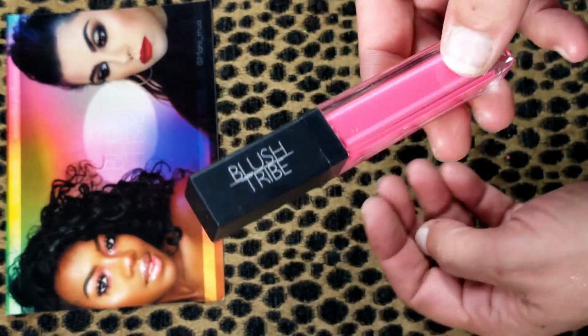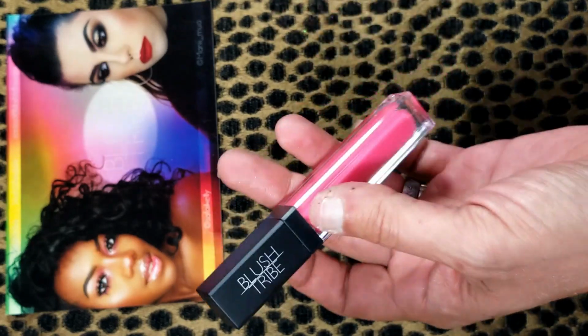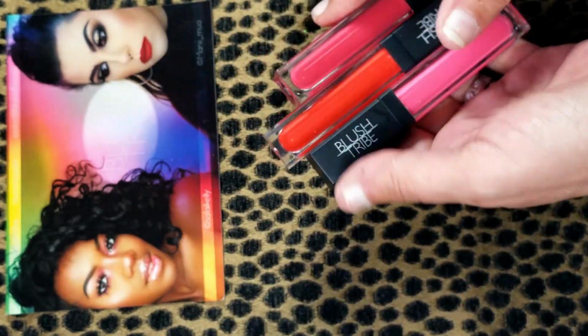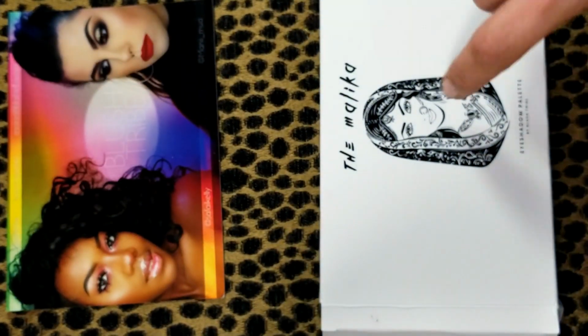Packaging doesn't feel very luxurious. It's very, very lightweight and a little too plasticky for my liking, but it doesn't bother me in any way. So now let's get into some of these palettes. I'm going to get into this one first.